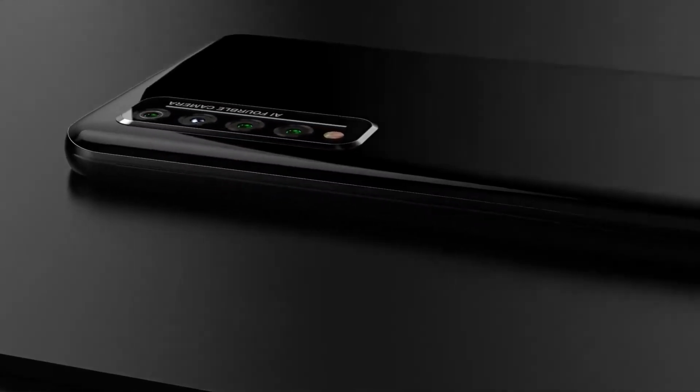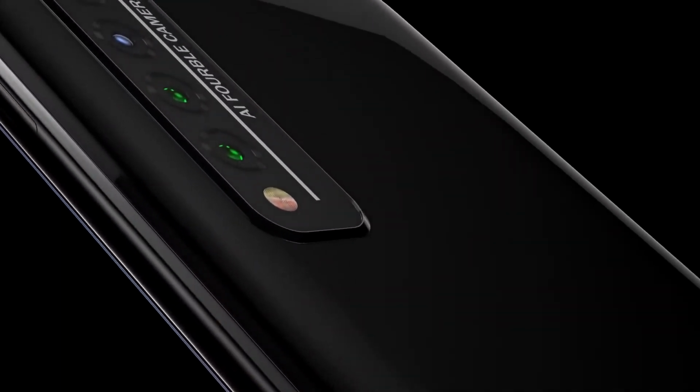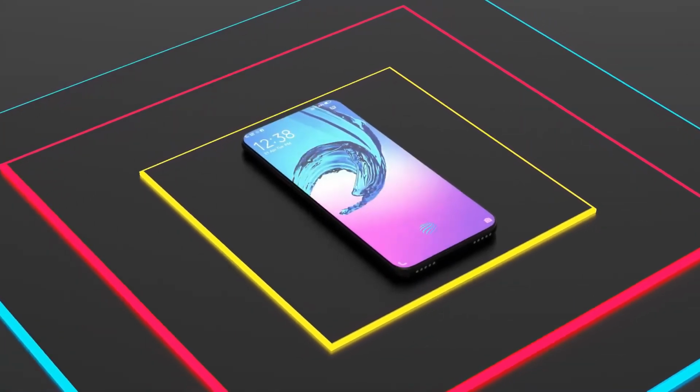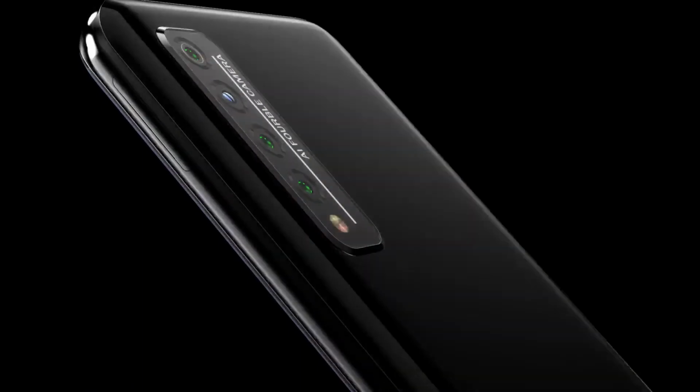There is a U-shaped notch in the front, and the display size of 7.09 inches with 2280x80 resolution is the unique aspect of this phone. Gone are the days when we had 7-inch displays reserved only for tablets. The phone has a 48MP primary camera sensor at the rear and an 8MP sensor for the front camera.